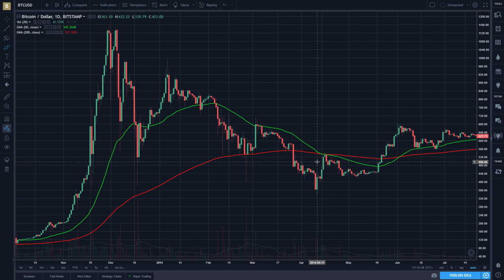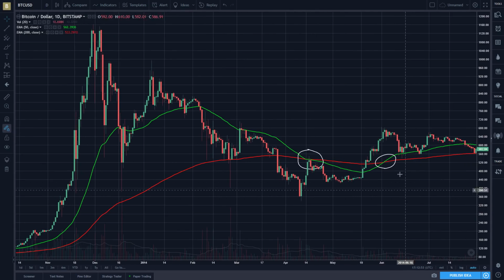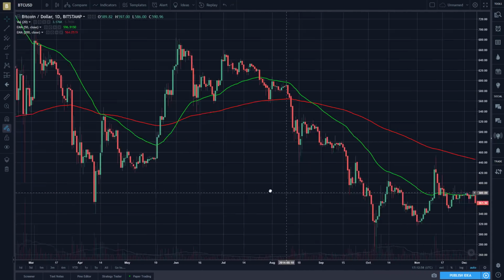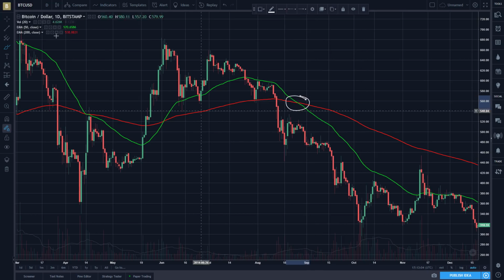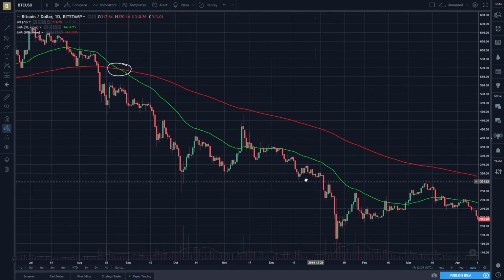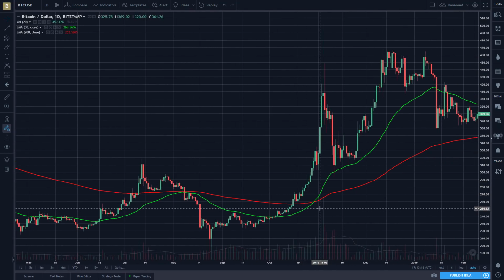But I want you to notice what happened back in 2014 with Bitcoin. So we did have the death cross happen. Then we went into a sideways market for a bit, came back up, crossed back above, got the golden cross, which is the opposite, and we crossed back above for a little bit. But notice what happened. We come back down. This time we crossed back below it, and that was a serious bearish signal, and the market just went into a longer term correction until it finally caught a break.